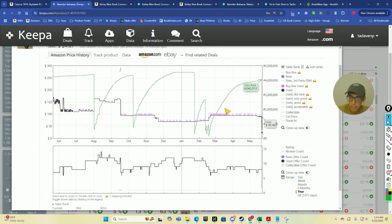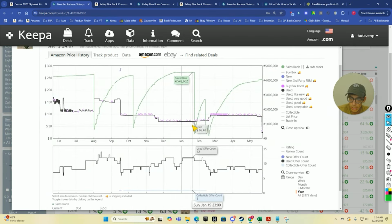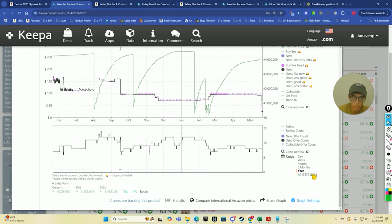This is actually a great book. You can see its price is $24. It just was at $90 a couple days ago, and now it's at $24. And we look at the most recent sales. So we had like a cluster of 4 sales in about a month period of time for 72. Then it saw 90 and it saw 112.